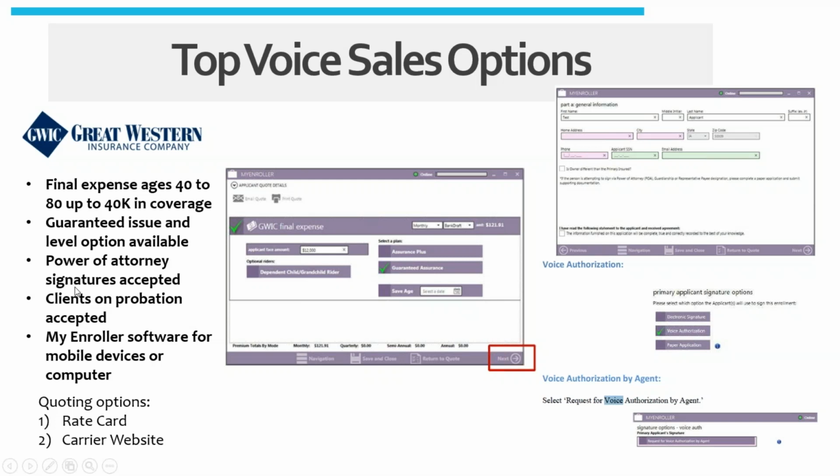Also, something to consider with Great Western is they accept power of attorney. This is huge. So if you have a client that's mentally incapacitated or can't make decisions because of a mental handicap, they actually can take a power of attorney, their brother, sister, parent, and sign the application on their behalf, and you can still do that with them on the phone. It's incredible. There's no other carrier that can do that. Okay, so keep that in mind. Their software program is called My Enroller. So once we get you appointed, we can actually download this software onto your desktop or mobile device, or it's web-based.